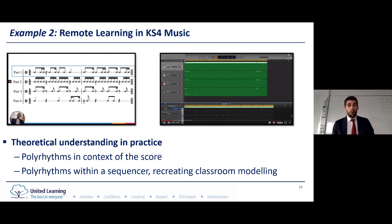We then come on to the modelling aspect. Now, as you can see from the slide, the left-hand side has the African rhythms that we were discussing in previous lessons. We're trying to show how polyrhythms interconnect with each other and how cross rhythms move across. Now, I've used a program called Loom, which works in exactly the same way as a lot of screen recording programs. The students are able to see me in the corner, physically modeling what these rhythms should sound like, as well as having an exemplification of it on screen.